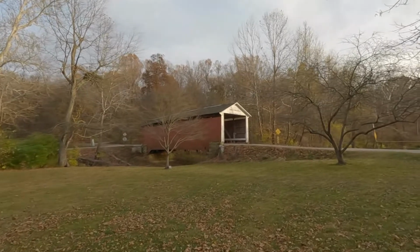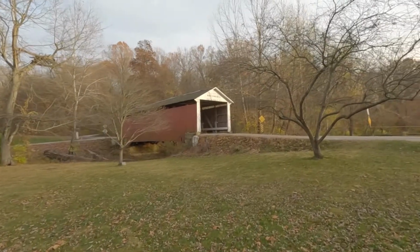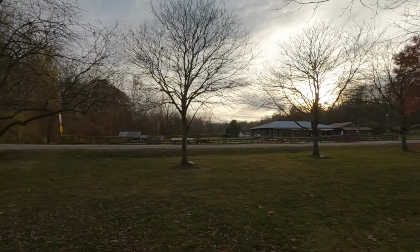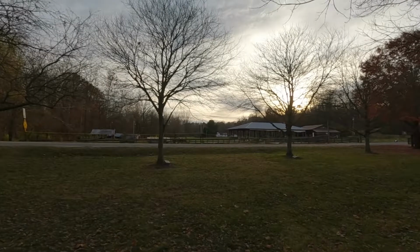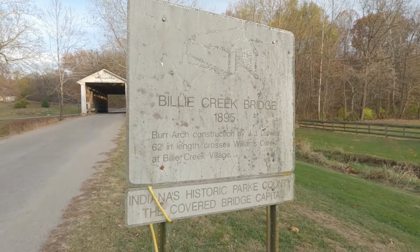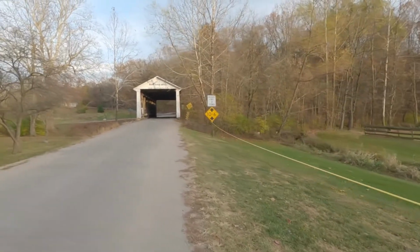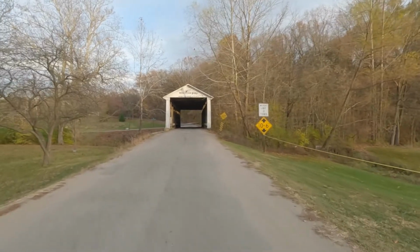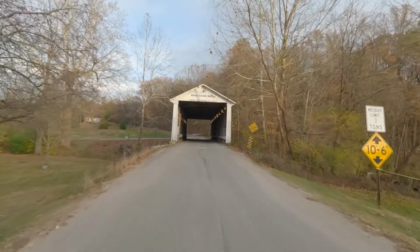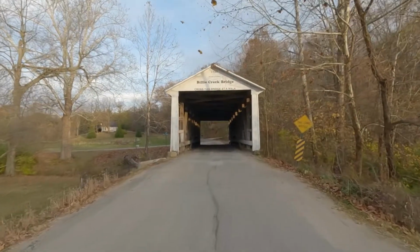You can hear the leaves ruffling under my feet, but this place is just gorgeous. Such a great day. Sun's going down, and off in the distance you can see the Civil War house. We're going to go grab the car and head back that direction. As you can see here, the Billie Creek Bridge was built in 1895. As Vicki had mentioned earlier, most of these bridges were built back in the mid 1850s to early 1900s. Just an amazing area.